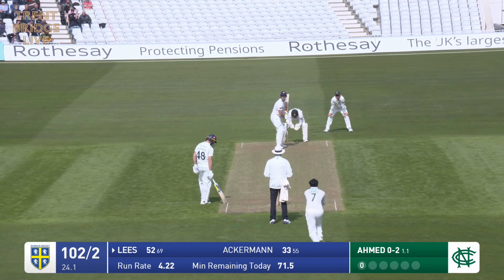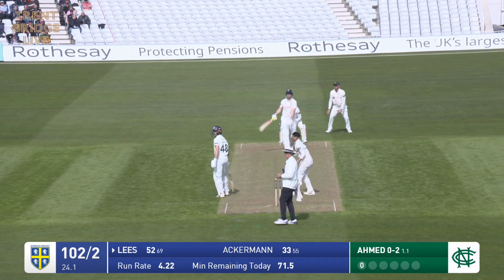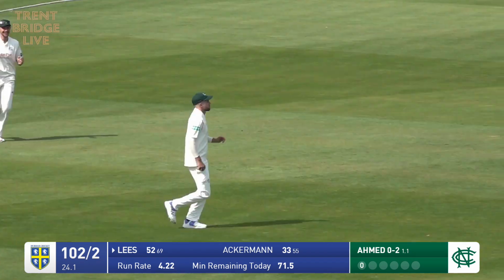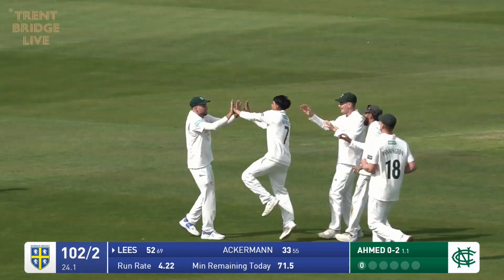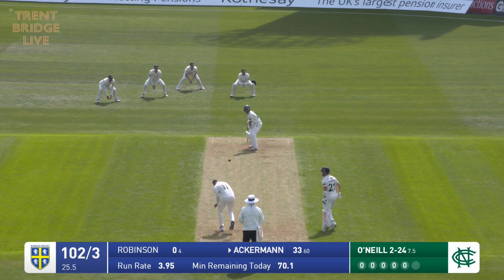And it's Johnny Bairstow out for 10. Farhan Ahmed bowls, and Lees has hit this to mid-on, and Farhan Ahmed gets his first wicket of the summer, and Lees goes. Reached a half-century, was dropped earlier on, and now he's just chipped this up.